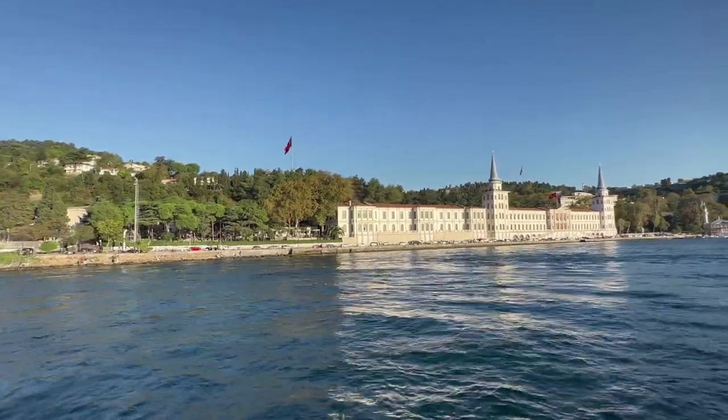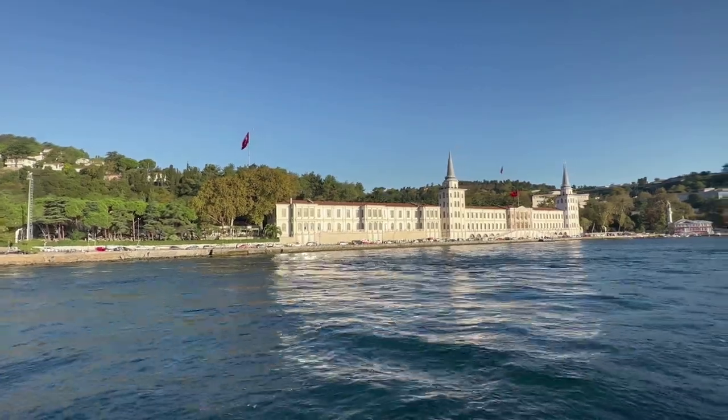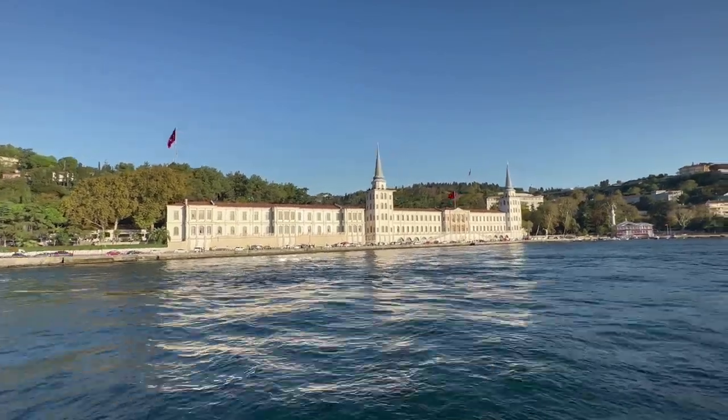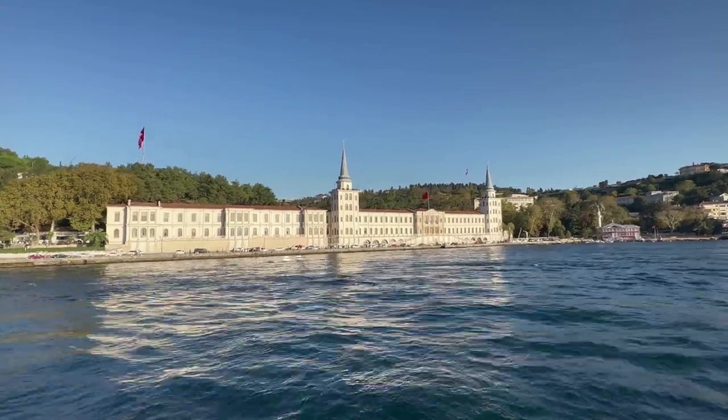Kaleli Military High School, or today officially the National Defense University School of Foreign Languages Kaleli Campus, is a military school located on the Anatolian side, on the shores of the Bosphorus. Officer candidates who won the military academy in today's campus receive foreign language training for 1 year.